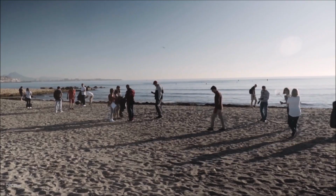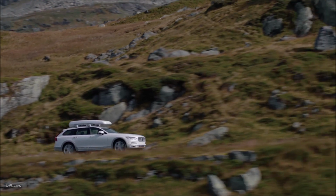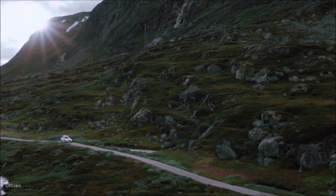Volvo Cars is really proud to support the Volvo Ocean Race Science Programme to the tune of €300,000. Sales of the V90 Cross Country Volvo Ocean Race will contribute to this donation.